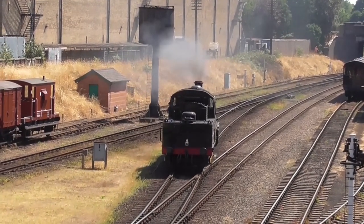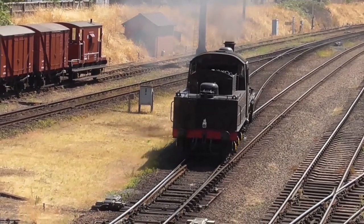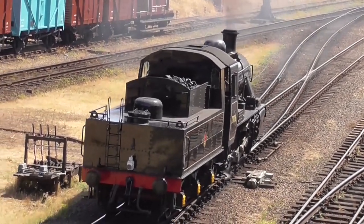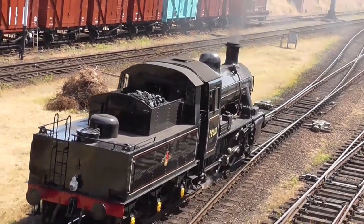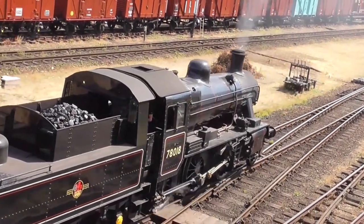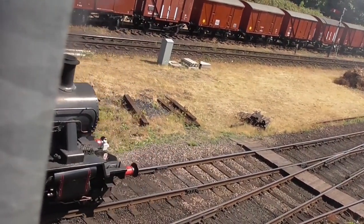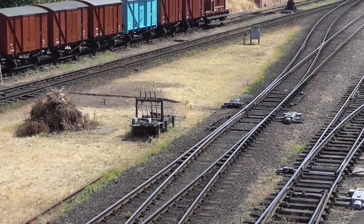Like the LMS predecessor, the BR design had a tender cab to enhance crew protection and visibility when running tender first. They were all attached to a BR3 type tender. These locomotives are often known and nicknamed Mickey Mouses. The locomotive now departs with its train bound for Rothley.